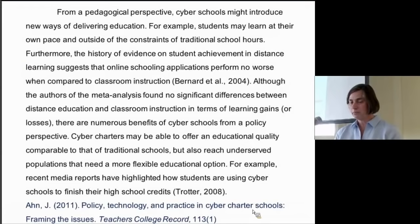So this is a paragraph from a former Maryland professor in education, June Ahn. This is about policy, technology, and practice in cyber charter schools. So here's a paragraph, and I'm guessing even if you're not in education, you have no problem following this paragraph.